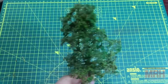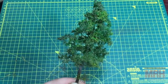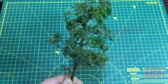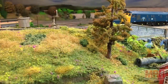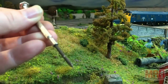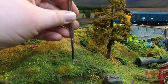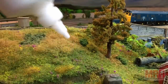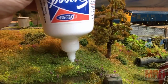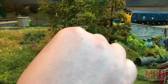The glue and the paint does tend to dry nice and quickly, and you can see that the end result is a really great natural looking tree that is perfect for just spiking straight into your model. I use something like an old screwdriver, such as this is ideal, and with a small hammer, I just create a hole for the tree to go into. Utilizing a little bit of glue, we just put some in the hole. It's just simply a case of orientating it and then gently fitting it down into the hole.